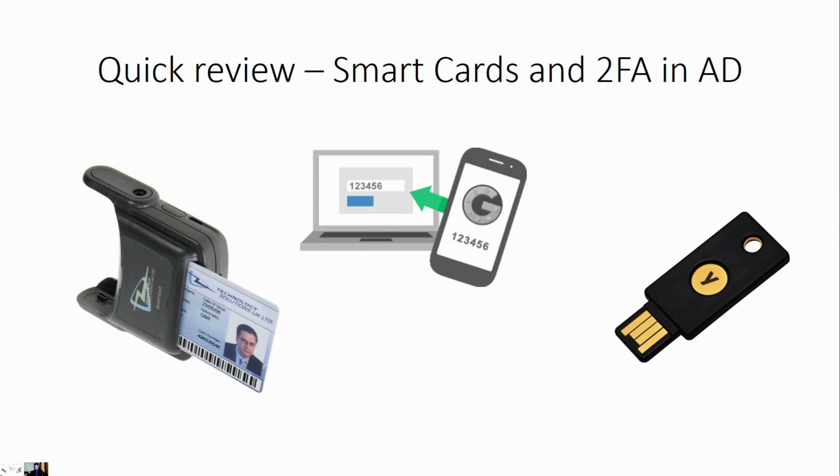Yeah. So just like you see in the picture, there are many types of smart cards and two-factor devices, but they're all vulnerable to the same kind of attacks and credential theft techniques.